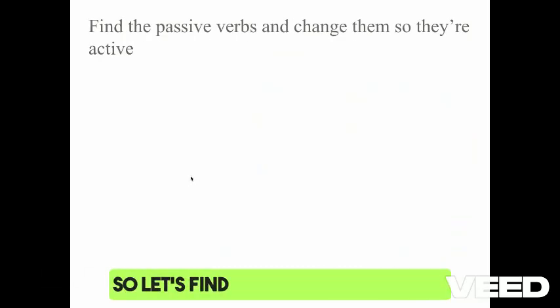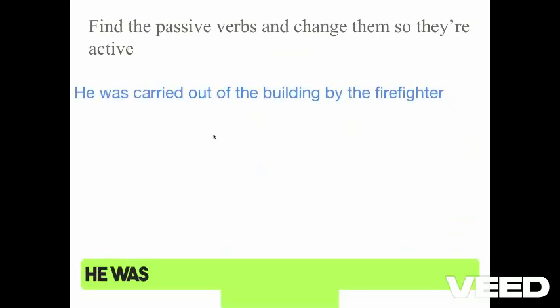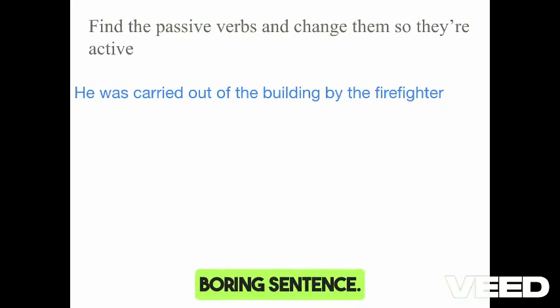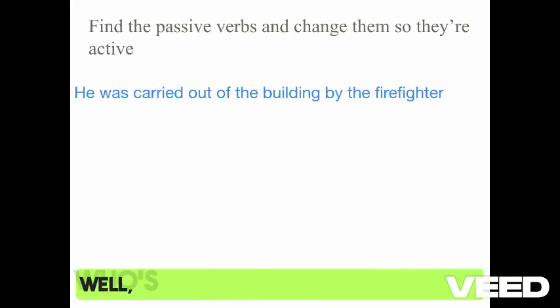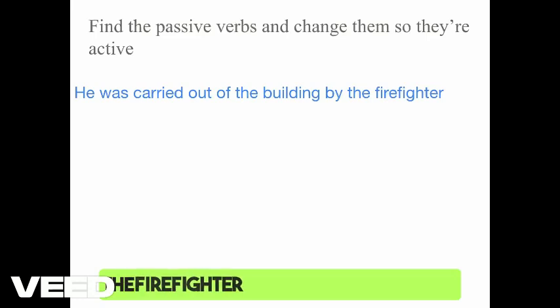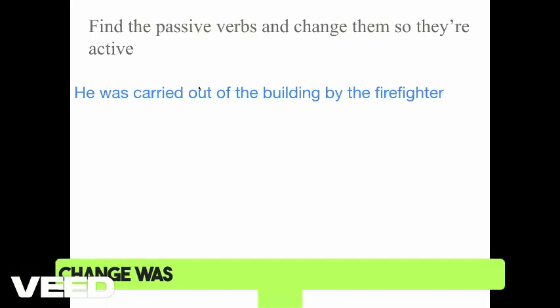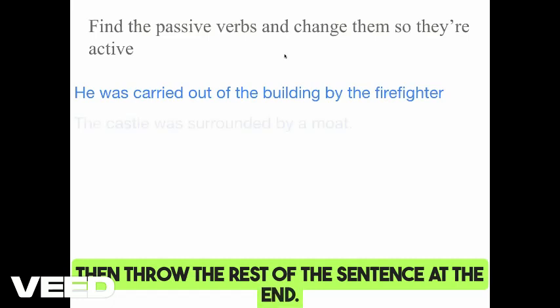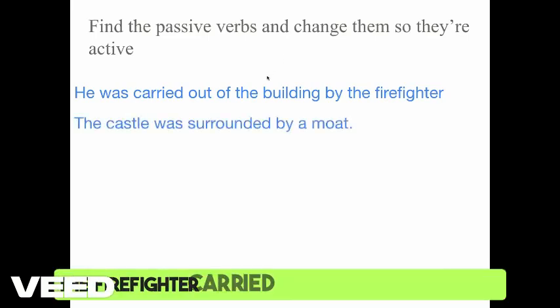So let's find some passive verbs and change them so that they're active. He was carried out of the building by the firefighter. Boring sentence. How do we change this around? Well, who's doing the action of the verb? The firefighter, right? The firefighter is doing the carrying, so let's put the firefighter first, change was carried to a simple past tense verb, and then throw the rest of the sentence at the end. The firefighter carried him out of the building.